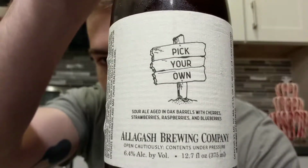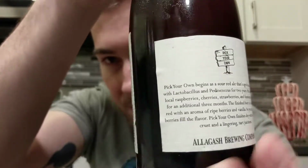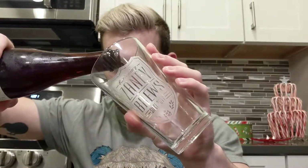Here's the bottle again. Pick Your Own. Pretty cool. Allagash Brewing. I love the cork in the bottle. It just makes it feel kind of special. That one went pretty far. Alright, let's try this. I'm excited to see how it pours as well.